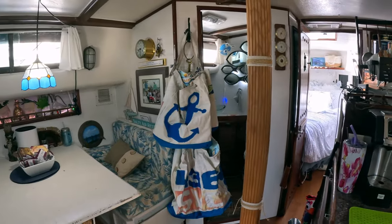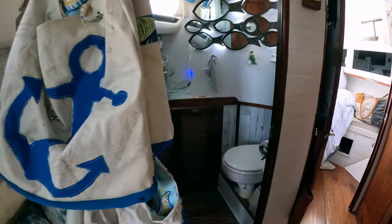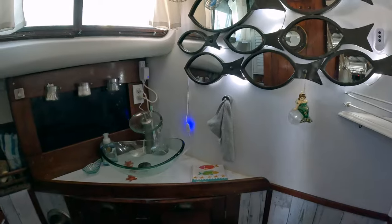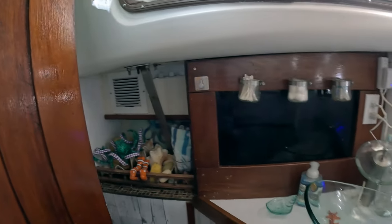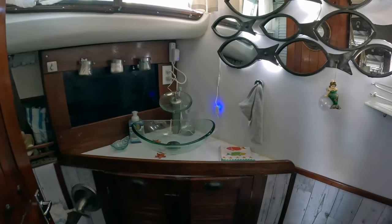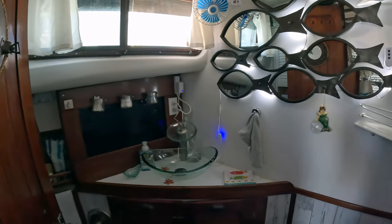And the head is a wet head. Once you walk in, the other side has a medicine cabinet and the shower on the other side of the door. I've never had a problem with a wet head. Some people don't like them, but it doesn't get the whole bathroom wet. And then you just dry it down when you're done.